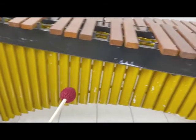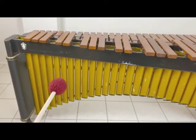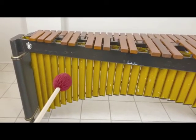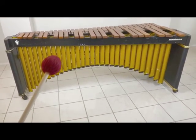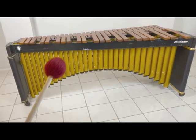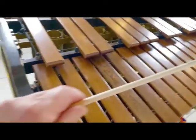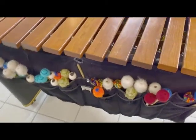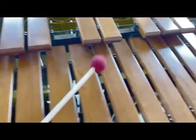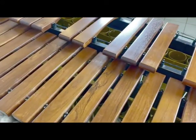The marimba also has these pipes called resonators. And the resonators amplify, make louder the sound of the bars, and also work to give the marimba its beautiful, mellow, stupendous sound. I really like the sound of the marimba. Hey, I play the marimba with these sticks called mallets. Bunch of mallets right there. Get ready, here comes some marimba music.